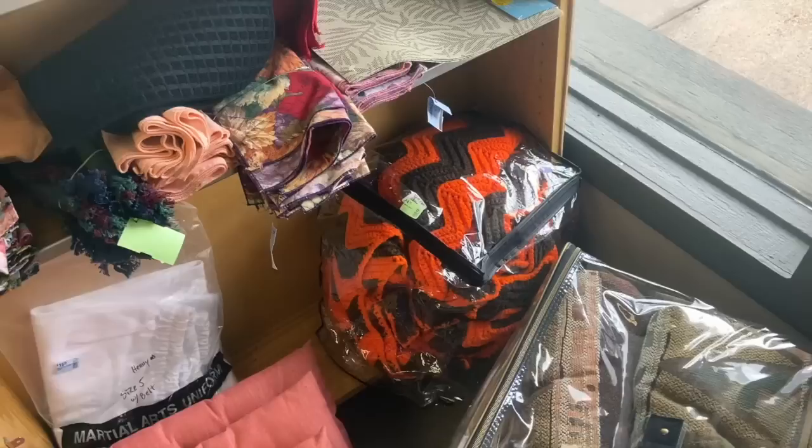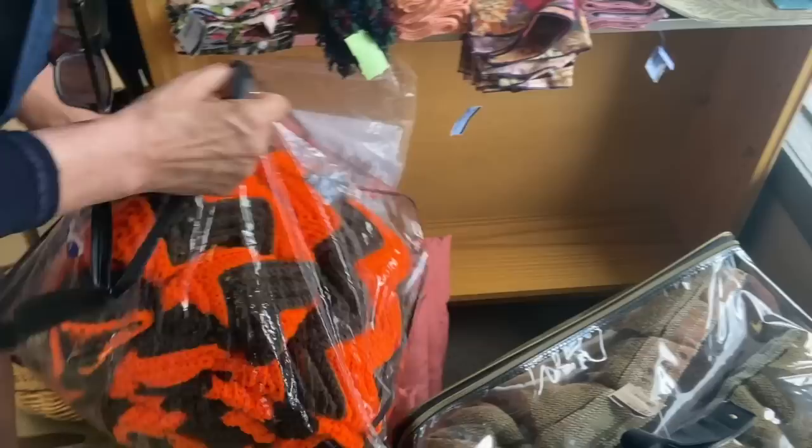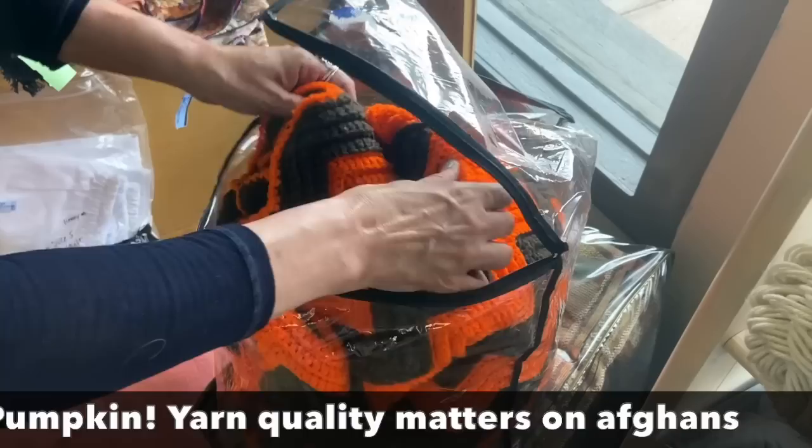Here is a Halloween Afghan for $4.99. What do you think of that? Only $4.99? Only $4.99. That might be you. Oh, it's brown. That's Charlie Brown. Oh, it's Charlie Brown, not Halloween. It was black. Oh. Well, you know, for Halloween, that's a good price. It's not the best quality yarn, but I don't know.